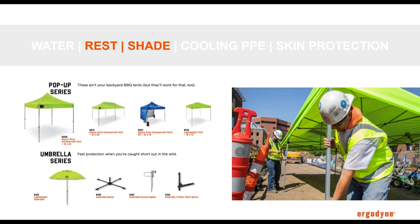We have standard 10 by 10 foot canopies, a 10 by 20 foot option, and a smaller umbrella option that's perfect for flaggers and individual workers. We have accessories that come with these as well, ranging from side panels and weight bags to an umbrella stake, stand, and trailer hitch mount.